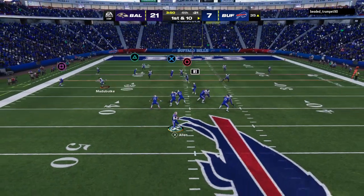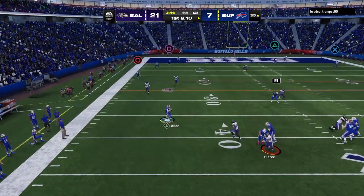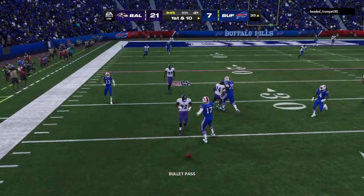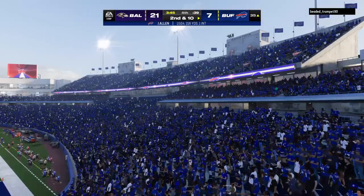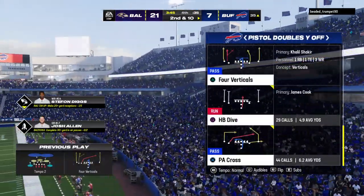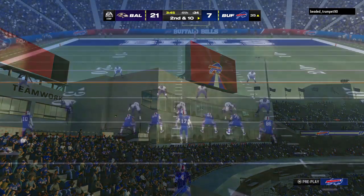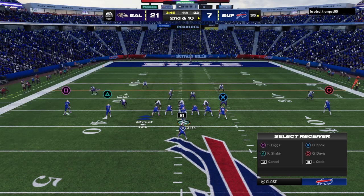Allen going to throw. And that's incomplete. I think that's a big-time play there because the slant route is really hard to cover because the timing is so quick. But able to see it, diagnose it, and get to the football, that's why he was able to bat it away.